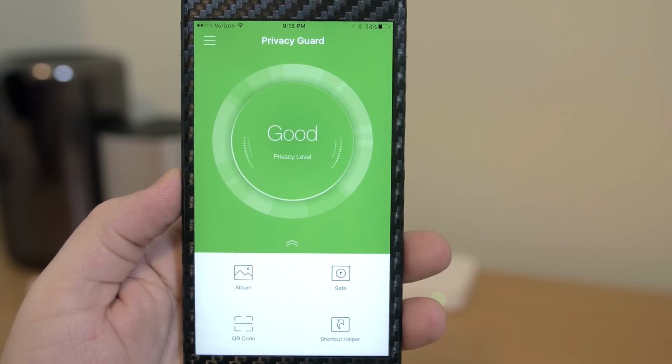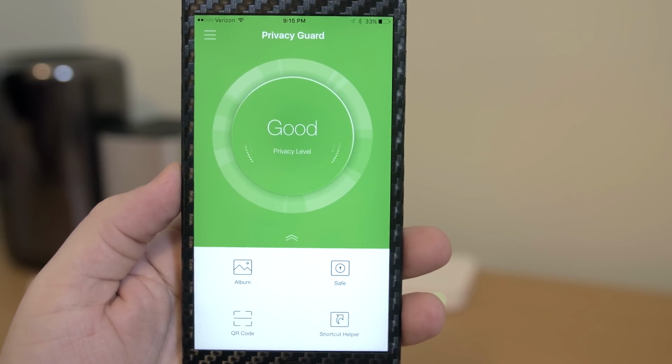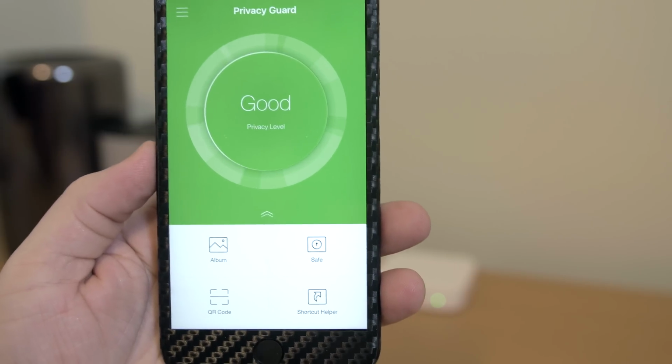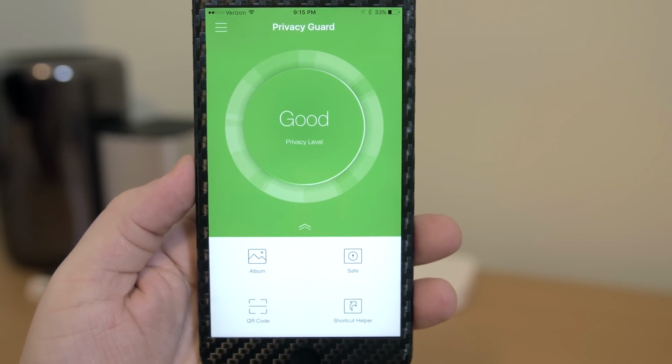So again, whatever you want to use this for, whether it's for work stuff or other things, but we won't get into that. I'll let you decide exactly what that's for. Now, if you notice, just by me simply adding a couple photos to this, it has moved me up to a good privacy level. Now, of course, that's all subjective on what you're putting in there. The idea is that you're using the application and that you've got a good privacy level based on what you're putting on here as far as that goes.